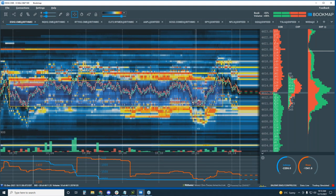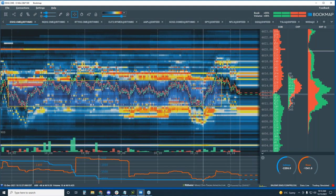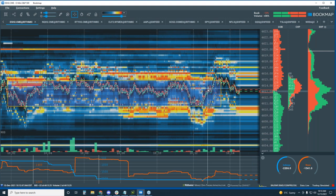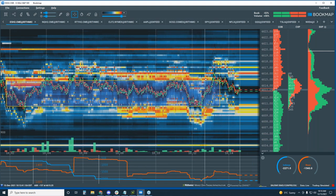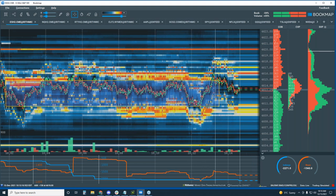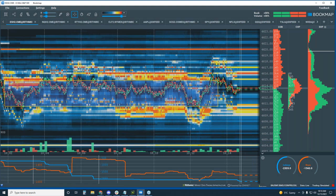Now, if we're not going to get the sellers in here and we start to get buyers on the other side, be looking for it to trade back into the middle or the other side of the range. And then we're looking to see if we can get some continuation, and you guys can see that we haven't. We're right back in the middle of the range.